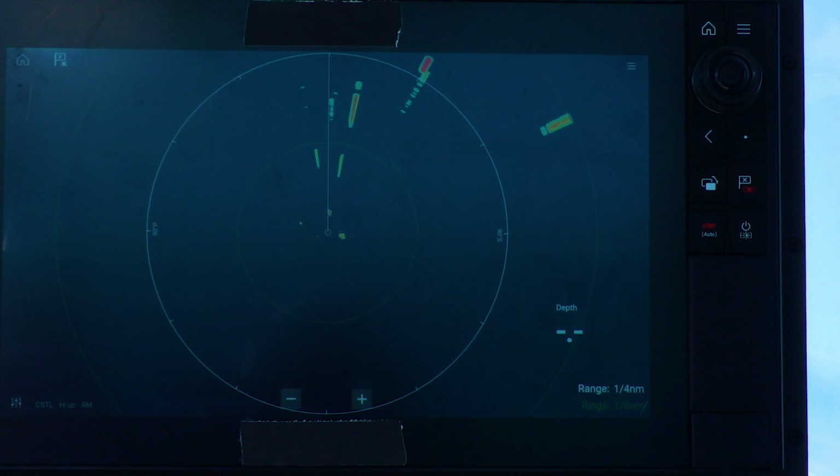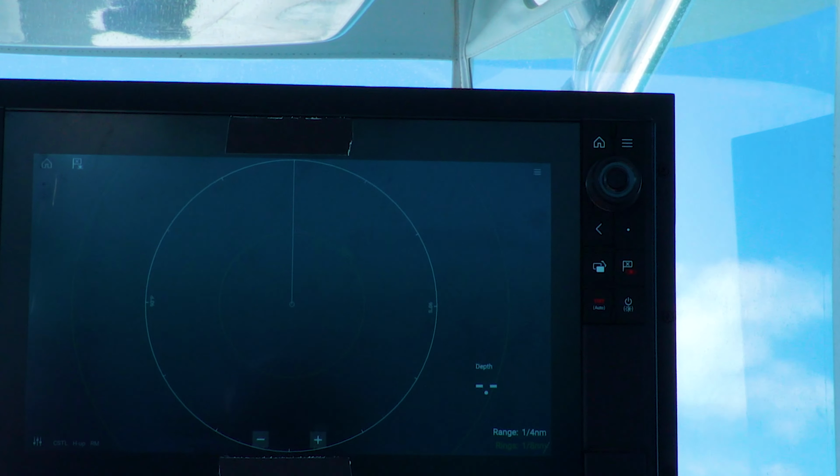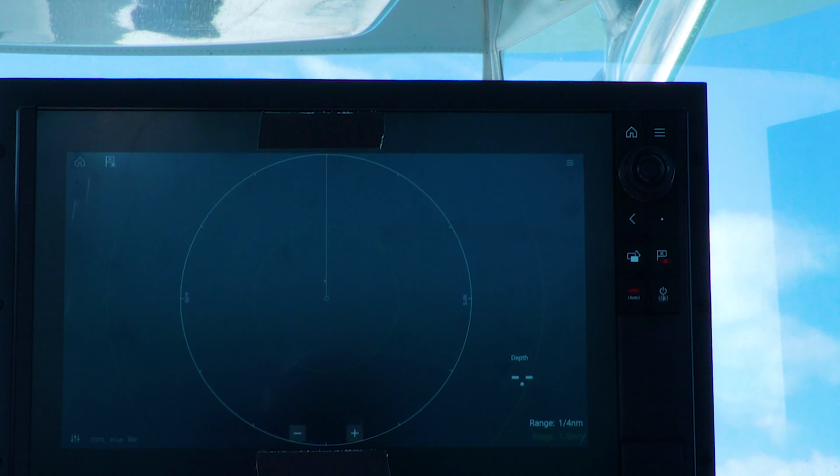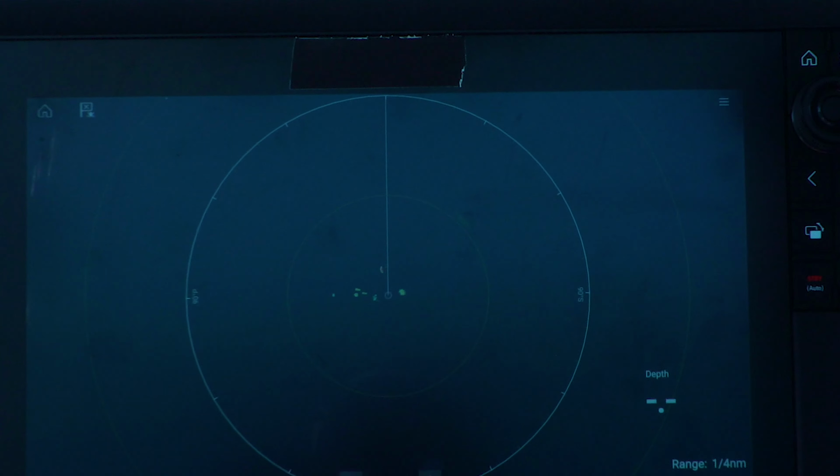He's about 100 yards away. Getting a little noise on the screen. Well, he's going in and out. We're being right off our bow. We're at a 1/4 mile range here. We're picking up just a little bit. Now we're starting to grab him as he gets away from us.